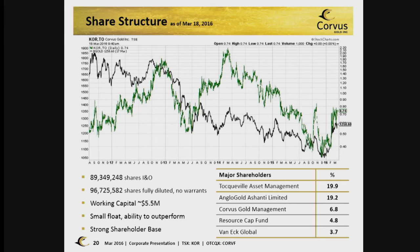So this is really driven by our key shareholders, Tocqueville. Doug's here, I see, representing Tocqueville. So they're a great shareholder for us, 19.9% ownership of our company. AngloGold Ashanti, my old company, has purchased this piece of ownership of Corvus Gold. They own 19.2% of the company. A new group we brought in called Resource Capital Fund, a very large resource investment fund out of Denver and Perth, Australia. They have taken almost 5% of the company now.